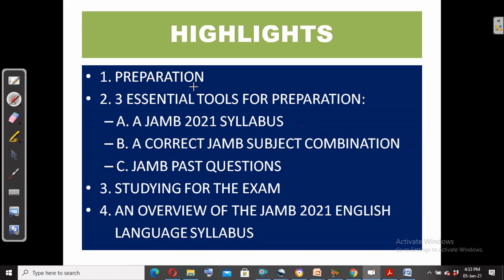I want to tell you of some students that I have personally tutored, and I have helped get prepared for the Jamb exam. And I have always gotten a similar feedback from them. They always tell me that their highest score came from English, and that actually gave them a boost. It improved their overall score in the Jamb exam.